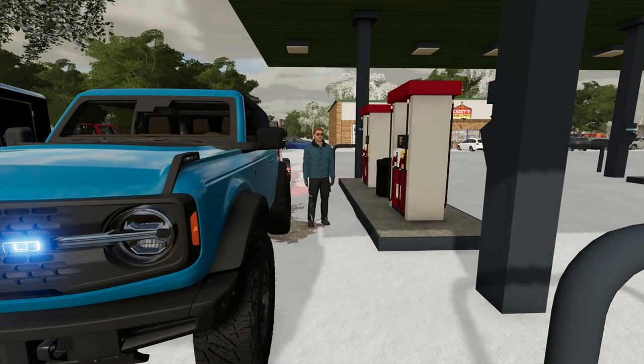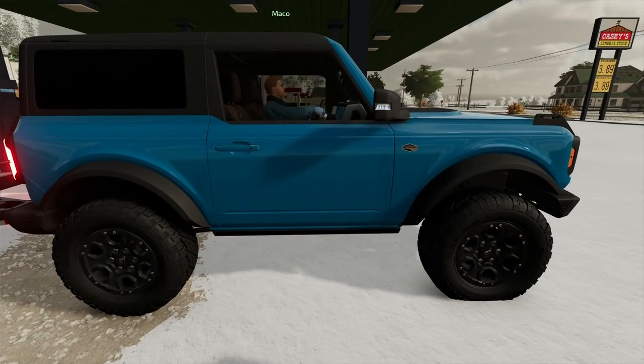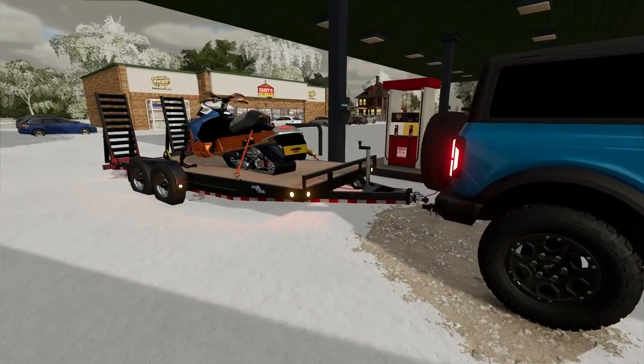And Mako, you ready to go? Yes, sir. All right, sounds good. Let's just see what this thing can do. You got it in 4 high. I'm going to guess it's going to do completely fine. You got your sled on the back.